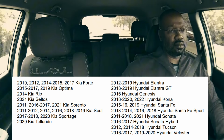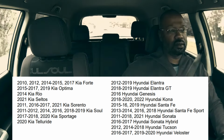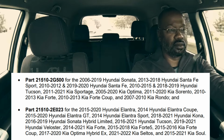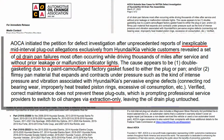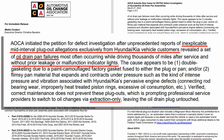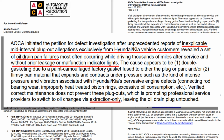If we look here, we can see that yes, the document is centered around Hyundai Kia vehicles. And so if we go further down, we can see the part in question, the oil drain pan assembly and the oil drain plug itself. And we can also see the concern here, right? AOCA initiated the petition for a defect investigation after unprecedented reports of inexplicable mid-interval plug-out allegations, exclusively from Hyundai Kia vehicles.